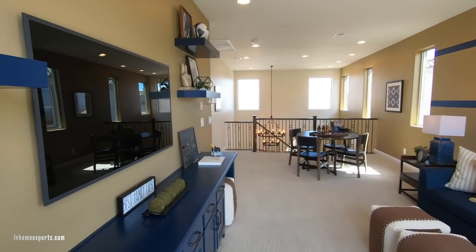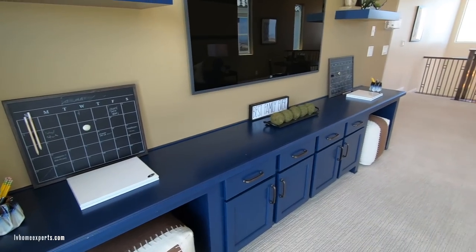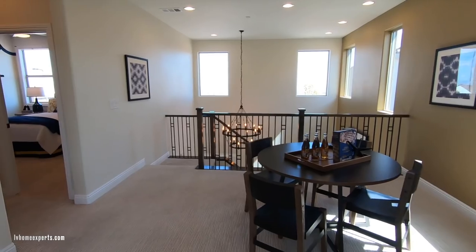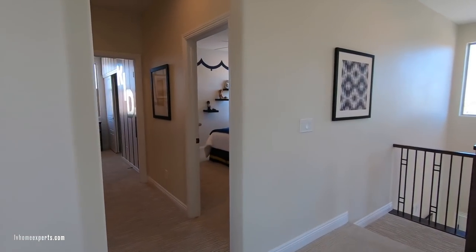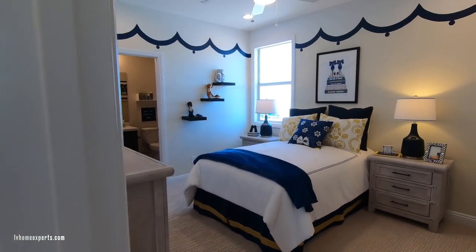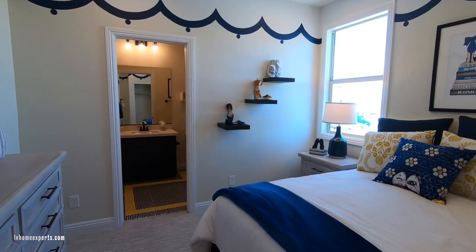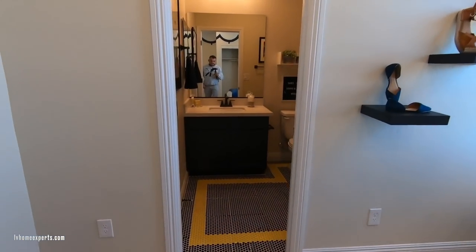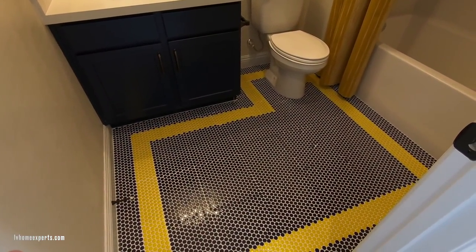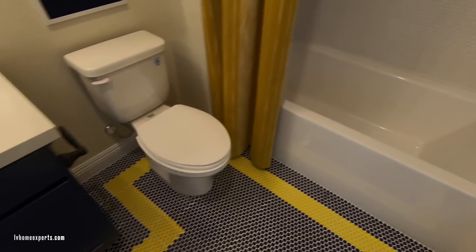Let's come back in. You got the beautiful built-ins here. You got 9-foot ceilings, 6'8" on the door. Let's take a look at this here. So this is a suite, which is really nice, queen size bed. Wow, look at this tile. I mean, this is very cool. However, when you go to sell it, you're gonna run into some problems. Unless you're gonna live in this home forever, then you're okay.